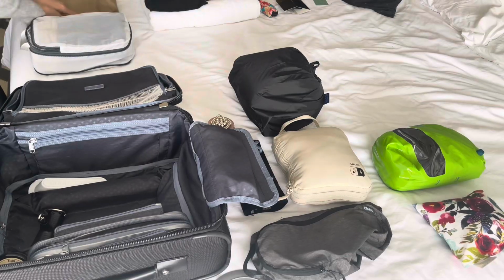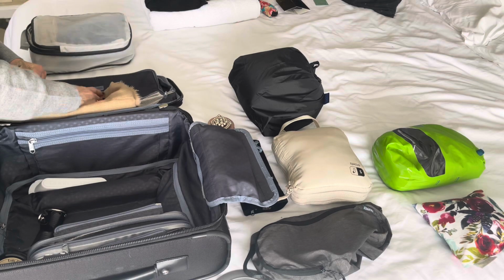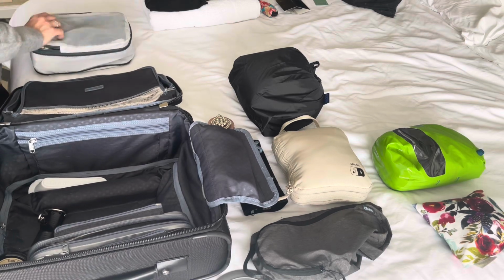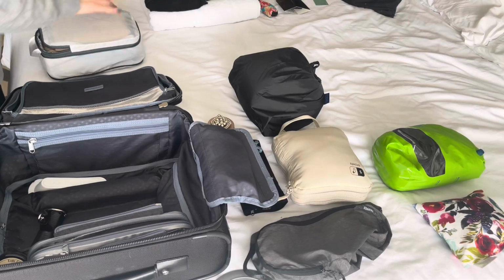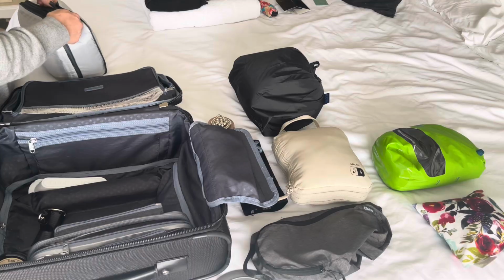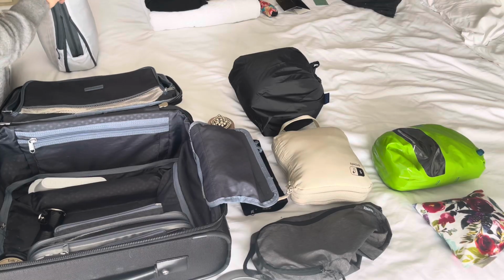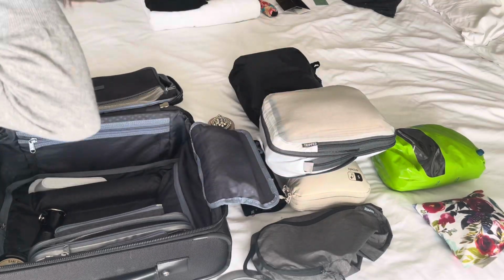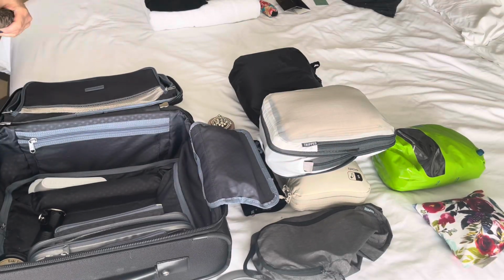Now I'm testing one brand of packing cubes, and that's kind of the beige color one. And I'm not ready to weigh in on that yet, but the lighter colored one that I'm actually packing right now is from Tripped, and I will link those below. I really like the Tripped compression bags, and they're very, very strong.